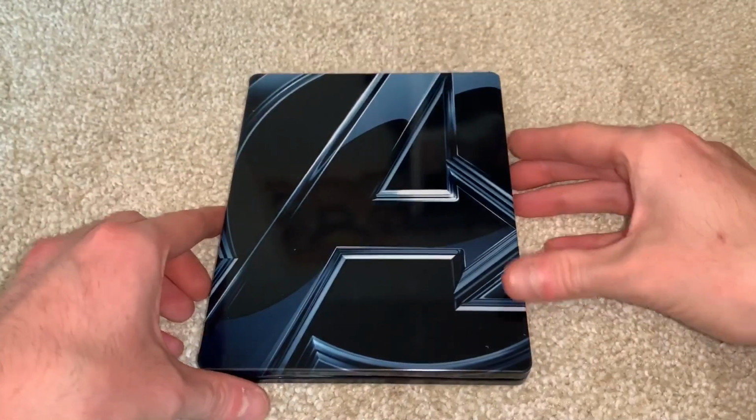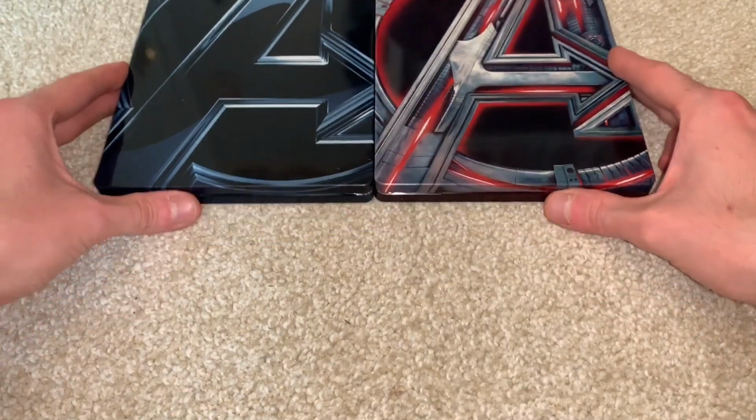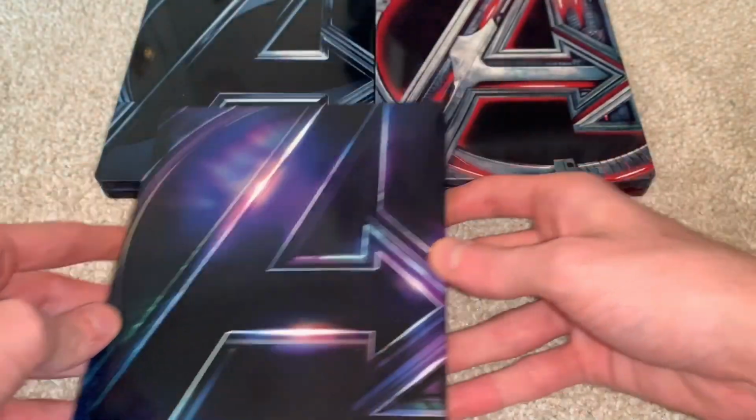All right, next up is my Marvel collection. I don't have all the movies at all because I know that's going to burn a big hole in my wallet. So for right now, I just have a few. So I have Avengers 1. I have Avengers 2, Age of Ultron. I have Avengers: Infinity War. And then I have Avengers: Endgame.